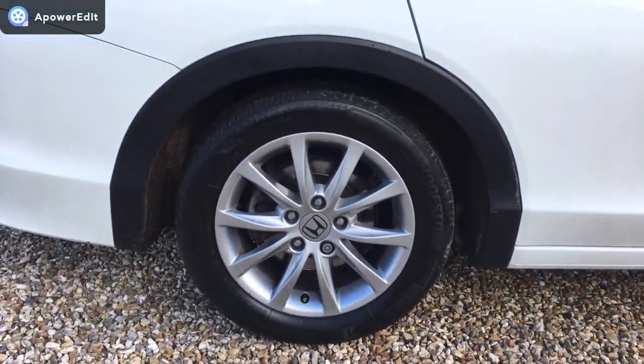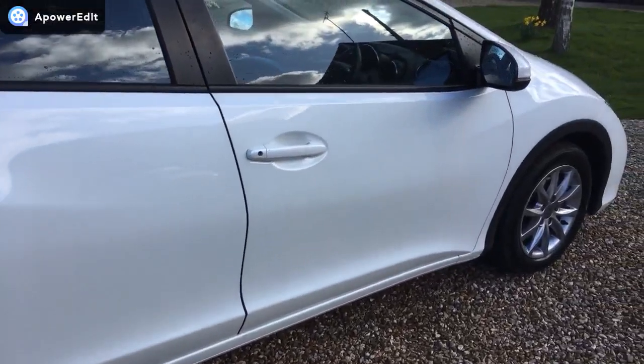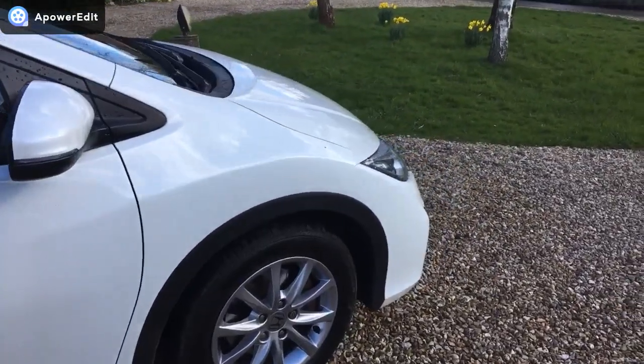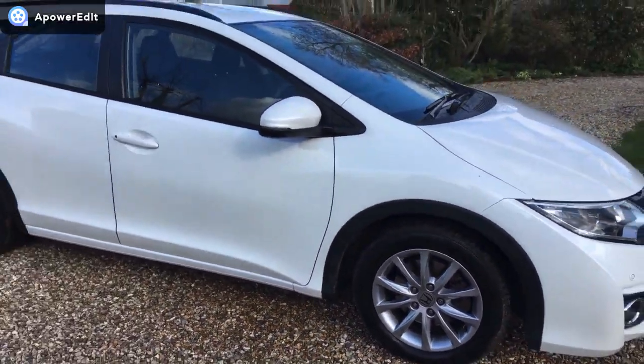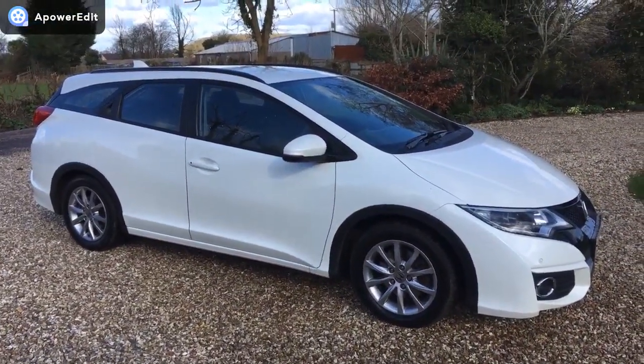Worth pointing out, full set of Bridgestone tyres around on the car as well. The car's been wonderfully looked after. It's got a full Honda service history attached to it, aside from the service we've just carried out ourselves. And finally, fine alloy, absolutely fantastic. Externally, a really handsome looking car. It's in absolutely fantastic condition.